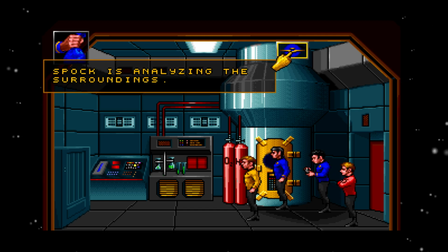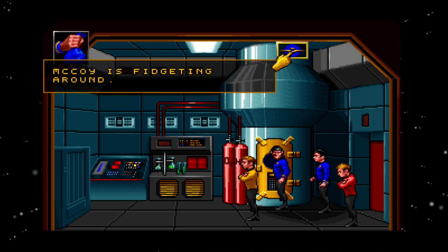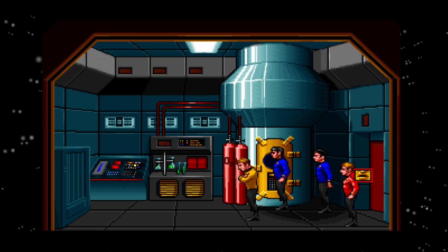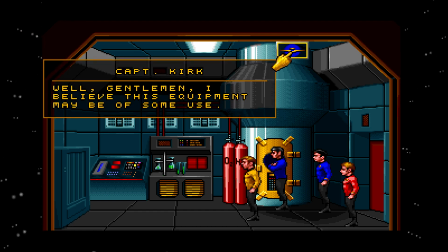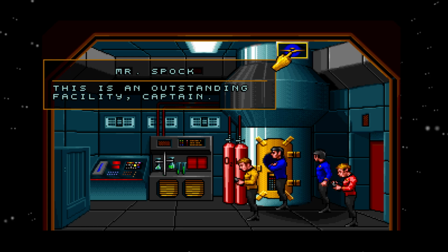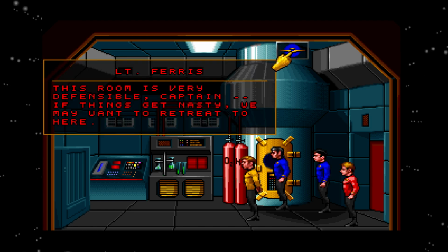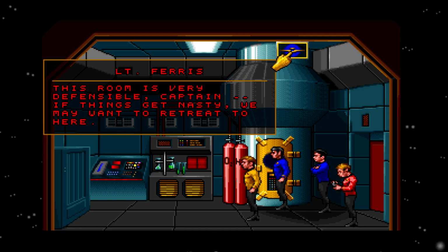Spock is analyzing the surroundings. McCoy is fidgeting around. Lieutenant Ferris is carefully watching the hallway. Well, gentlemen, I believe this equipment may be of some use. This is an outstanding facility, Captain. Go bother Spock. This is the kind of place he likes. This room is very defensible, Captain. If things get nasty, we may want to retreat to here.